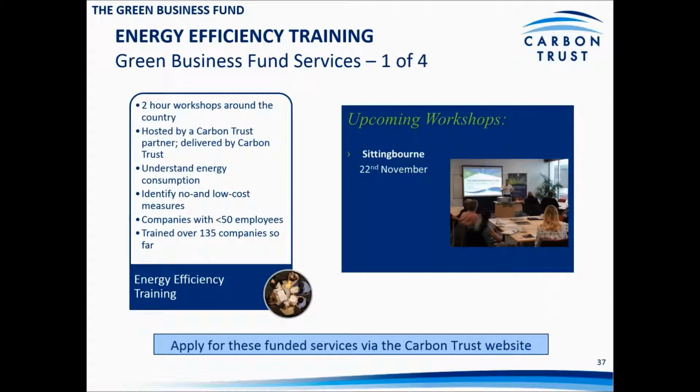And in terms of the strands of support, there are four main areas. Firstly, we provide workshops. These are hosted and delivered by the Carbon Trust, and they aim to improve understanding of energy consumption to help you identify no and low cost measures. And we've been running these around the country over the past year. At present, the next one coming up is in Sittingbourne next week on the 22nd of November, and I think there'll be plans for further workshops into next year.